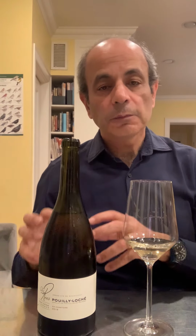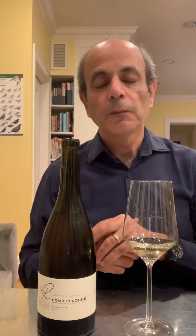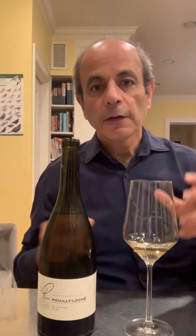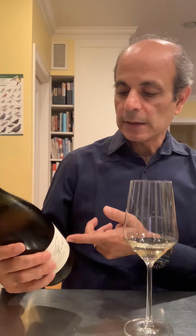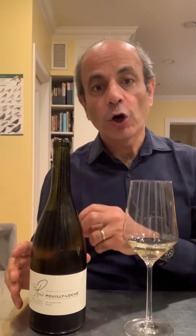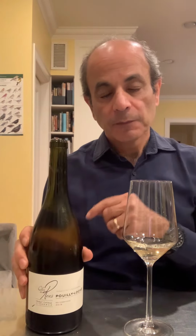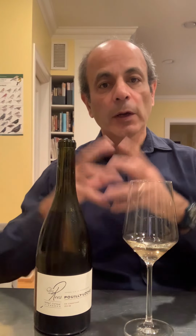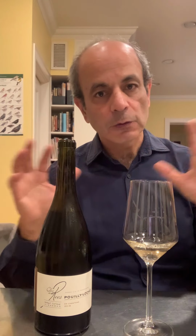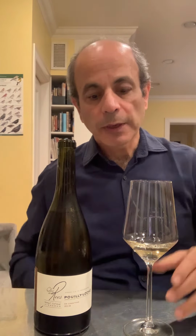The maker, Olivier Giroux, is a 7th generation winemaker. They make quite a few different Pouilly-Loche, Les Bars. This one is en Chantone. They have a monopole called Clos des Rocs, and this is the Clos des Rocs. This is the name of the vineyard, and they make their own wine out of it. So quite a few different ones, but they're all of similar quality. So let's see what we have here.